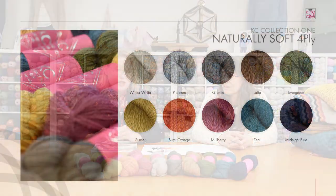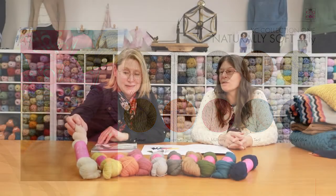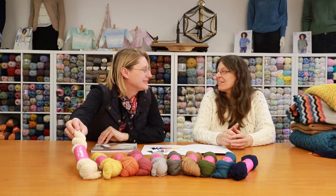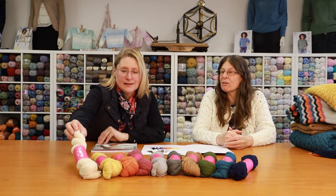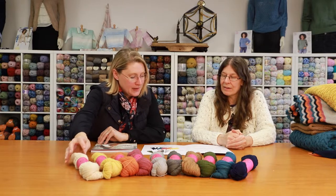We've brought 10 colours out so far in the range. They come in the 50-gram hanks. We've started off with a winter white in this. I love winter white. Yeah. I find white quite bright and I just find things like an off-white or a winter white a little bit subtle. It is, a little bit softer.